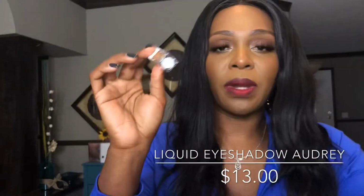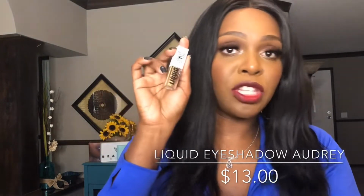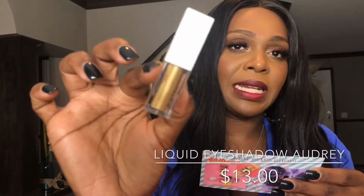I don't really wear liquid eyeshadows, but this is a beautiful, beautiful color. And let's see how much this retails for. This liquid eyeshadow here retails for $13, guys.